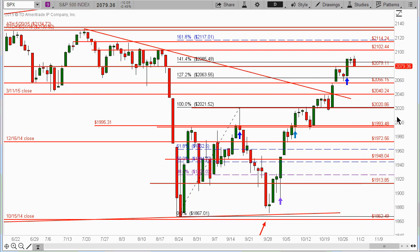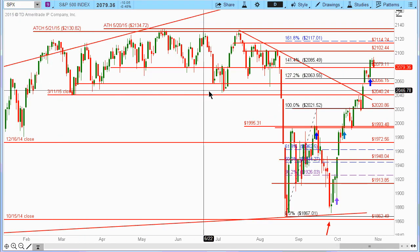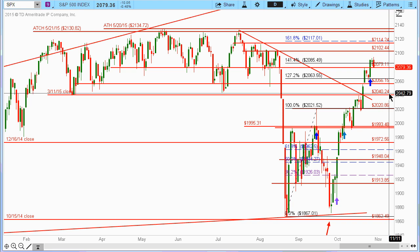Okay, so the level that we are looking for on a pullback is somewhere around, at least, coming down to test this 2056, and most likely it will come back down to test this 2040, because it just went right to it, and there is some pivot point down here near this 2040, essentially this March 11 close. So that's what I'm expecting. If it's going to get a little bit more pullback than just one or two days, then we'll probably come down and test this 2040.